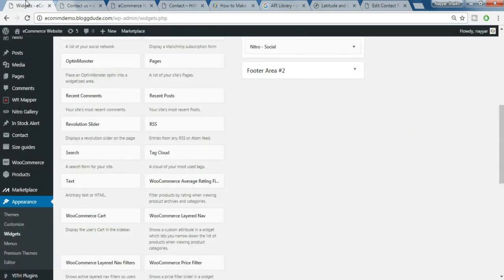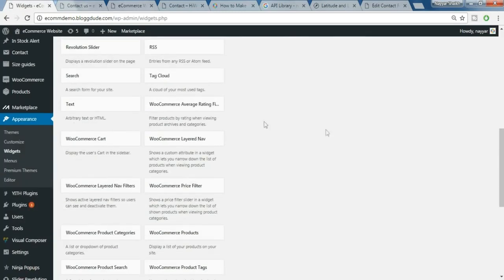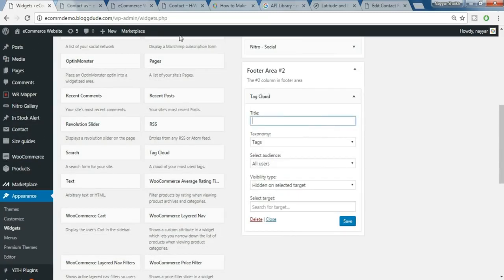So again, come to the widget, and in the second footer area, let us add some tags. So here we have tag cloud. Select footer area 2, click on add widget. Okay, so we can put in any title if you want. For example, let's put tag cloud and click on save.